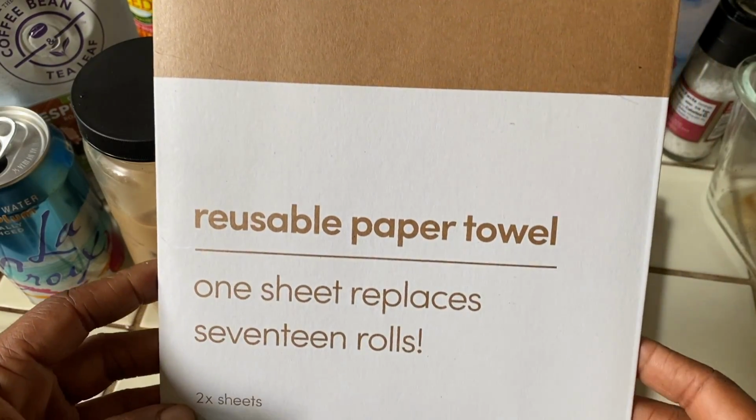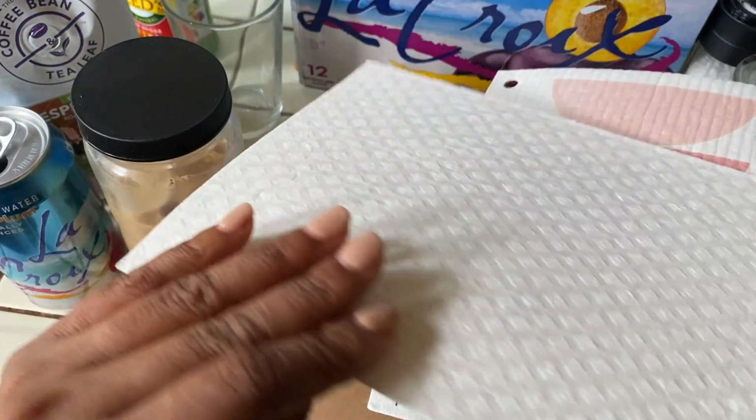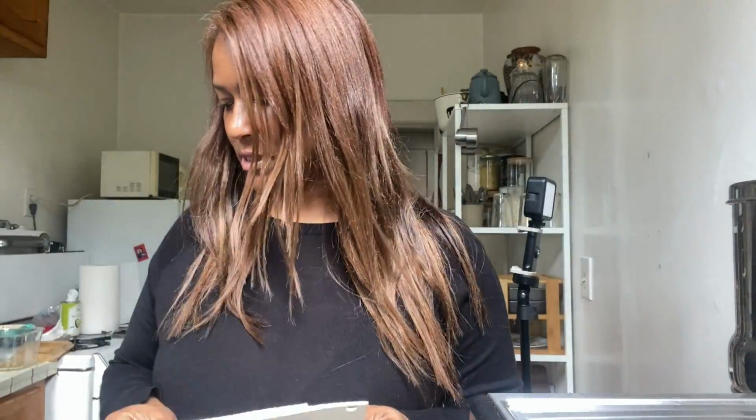Oh, these are cute. I have been using these reusable paper towels. It's by a brand called Papaya. They have the cutest designs on them, and they're not like anything I've ever tried before. They're thicker than a paper towel. They're basically reusable paper towels. One sheet replaces 17 rolls. And I've been using these the last couple of weeks.